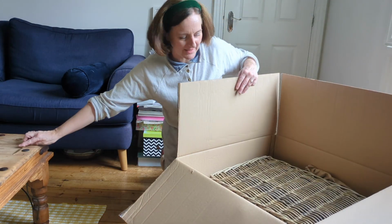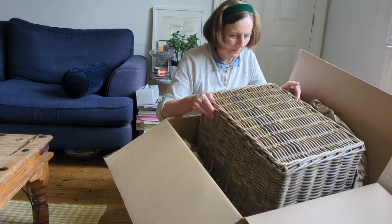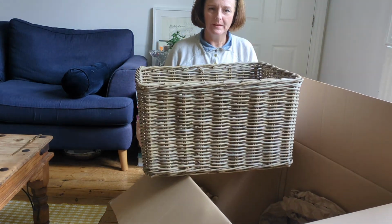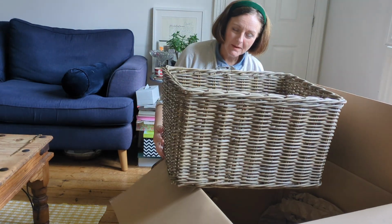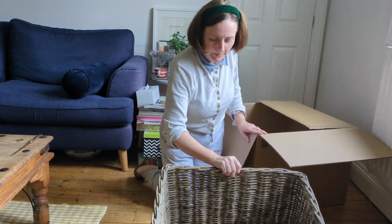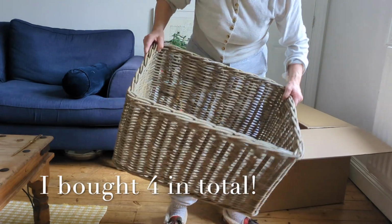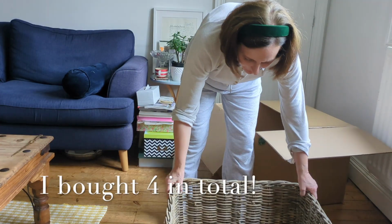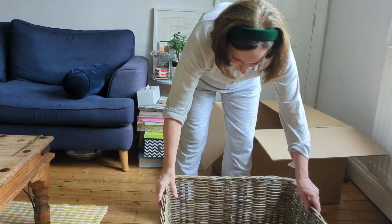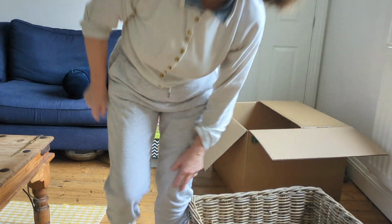Ooh, look at this. This is from the Basket Company. Wow. It's a bit of a whopper. I might need two actually, thinking about it. Very nice indeed. Yeah, that'll go in about 60 centimetres that way. And quite a depth actually. So we will see how we get on.